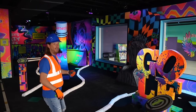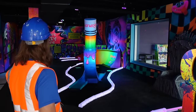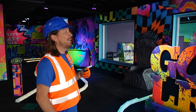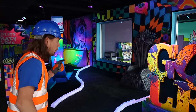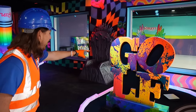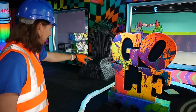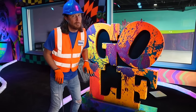Wow, look, this place really does look crazy. I think we're gonna have a lot of fun. You know, mini golf is one of my favorite sports to play. We're here at hole number one, and look, it says golf. Can you see that? G-O-L-F. It looks like there's paint splattered all over the place. Have you ever played mini golf?